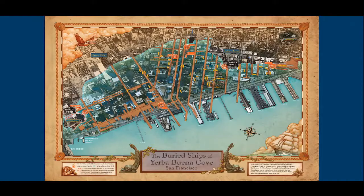How safe is it to have all those skyscraper buildings like the Millennium and Salesforce in the area of the buried ships? I'm sorry, could you repeat that? It's hard for me to hear. It's not just you, it's my hearing aid. How safe is it to have all those high-rise buildings like the Salesforce and the Millennium in the area of the buried ships?